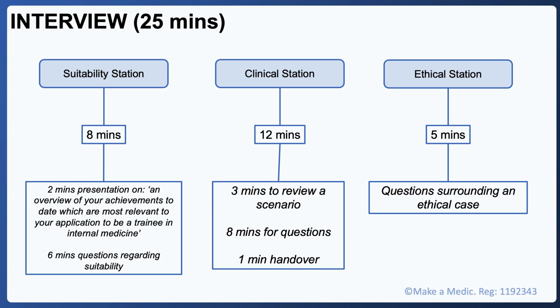And I found, so I sat my MRCP Part 1 about a month before my interview, and found it very useful to have that knowledge from the MRCP ready for the clinical station. My station was not particularly acute, but they were asking quite a few medical questions very related to the exam that I just sat, so I found it useful having that knowledge from the revision. And then after those questions at the clinical station, you'll have 1 minute to hand over.